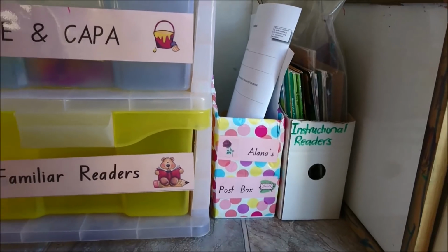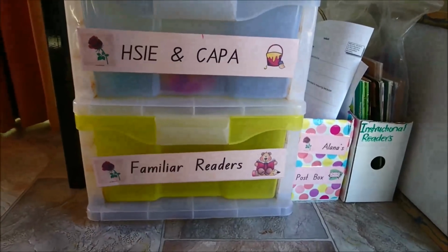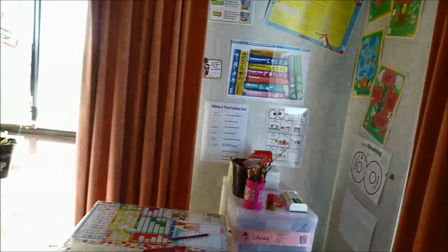You can see beside, and we haven't yet decorated, her instructional readers, which are all the readers she hasn't read yet. Once she gets them, she puts them in the familiar readers pile. Also in the familiar readers, maybe some focus texts for English that we're doing. And you can see behind there her whiteboard. So that's the basic setup of my schoolroom.